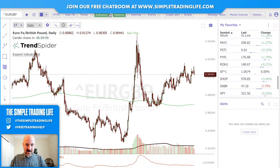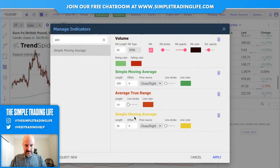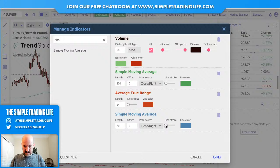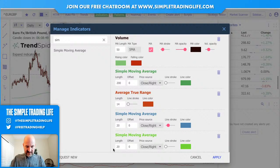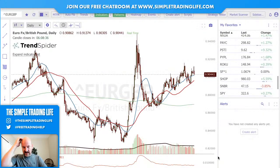Okay, that's our 200, and now I'm going to add a 20 and a 50 simple moving average. So there's the 20, and that will be blue. And let me do that. I'm going to do it again. This is going to be the 50. This will be our signal line. That's going to be red. And we'll apply them. Okay, so now we're looking at longer term. These would be more swing trades, but still using the trend trading strategy.